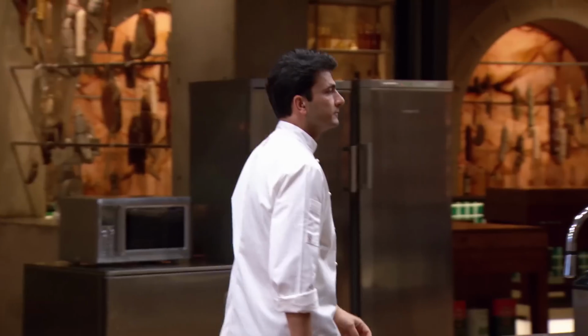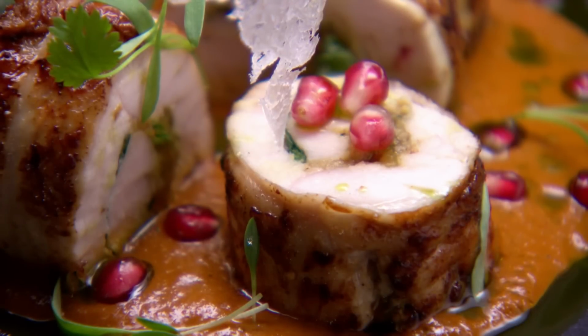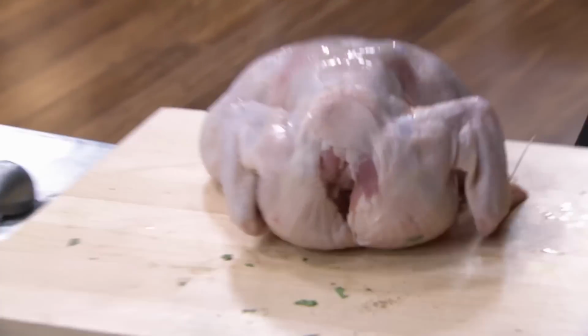Just do a tiny bit. So what I'm going to do today is quite risky, but I have made the decision at this point that I'm just going to make it up myself. The main component is the chicken roulade. I have to make sure that it is perfect. The first thing I need to do is remove the chicken skin from the crown.